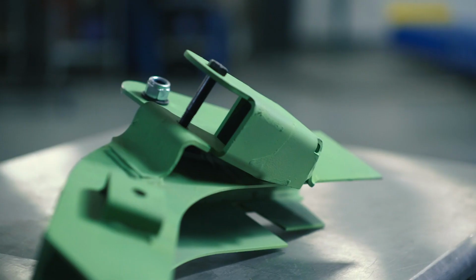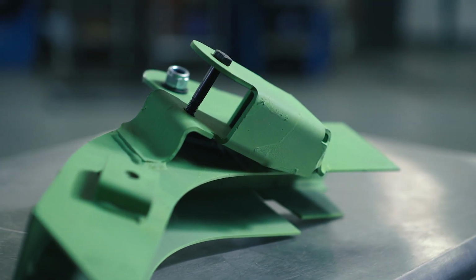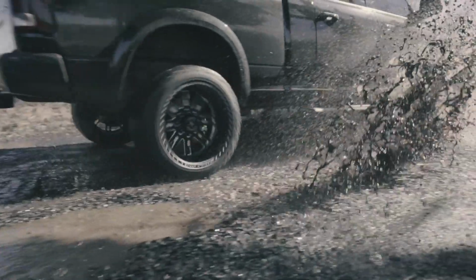Other OE fix rust repair solutions include pickup bed and chassis repair kits that keep hard-working vehicles on the road longer for less money. These are just a few examples of how Dorman is working hard to innovate and bring new improvements to the automotive aftermarket.